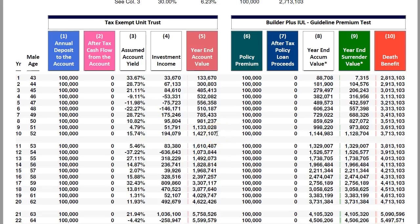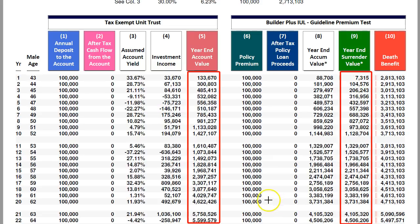So there's a couple things that you'll notice. Number 1, you will notice that the account value in the S&P is going to grow faster than the account value in your life insurance policy, as you should expect, because the life insurance policy does have fees and it has surrender charges. The S&P is assuming no fees and it has a higher upside.